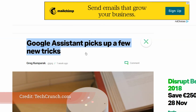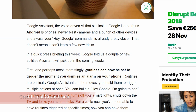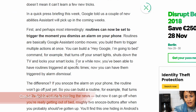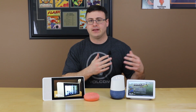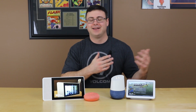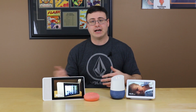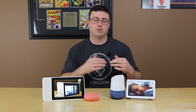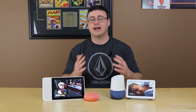But within the Android Alarms application, if you already have this update, you're able to now set off routines based on that alarm. And what's really nice about this feature is you can set those routines to actually go off once you actually get up. So if you're continuing to hit the snooze button, then your routine is not going to trigger. If you actually get up or dismiss that alarm, then it will trigger your routine. So you can set a lot of things to go off at that moment.